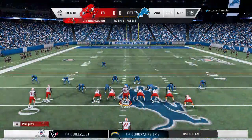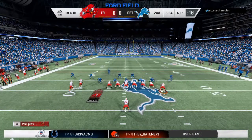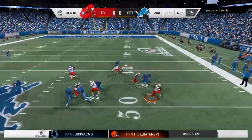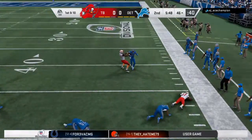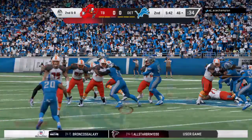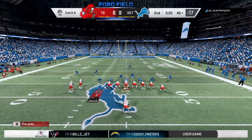After the run by Jones, here's 1st and 10. Now a handoff looking right. Give him a couple on the carry there. 2nd and 8. Well, they had that one sniffed out. Excellent run blitz. Stop that one for a short gain.